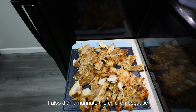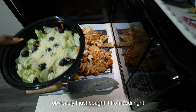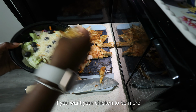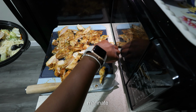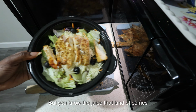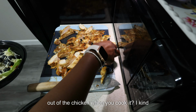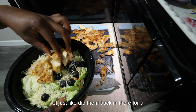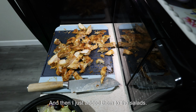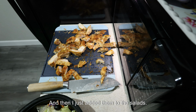I also didn't marinate the chicken because obviously I just bought it from ALDI right before I did this meal prep, but if you want your chicken to be more flavorful and more juicy, you should marinate it a few hours before, or at least a day before, or something like that. But the juice that comes out of the chicken when you cook it, I just dip them back in there for a little bit more of that flavor, and then I just added them to the salads.